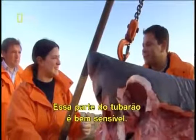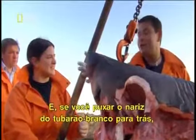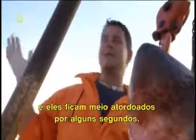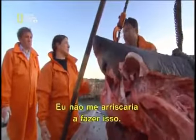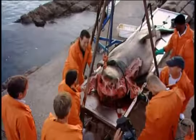This part of the shark is very sensitive, and with a white shark, if you push the nose back, it's like overloading their sense, and they get in a kind of almost sleeping mode for a few seconds. So if you punch a shark in the nose, you could basically hypnotize it. You could, I don't know, I wouldn't try with this one. No, I'm not planning on sticking my head into the shark's face.